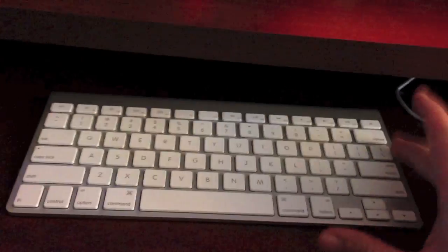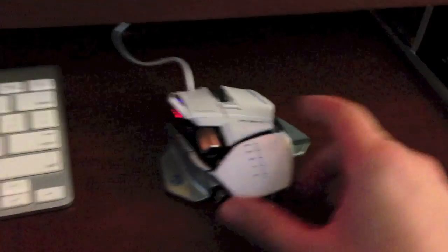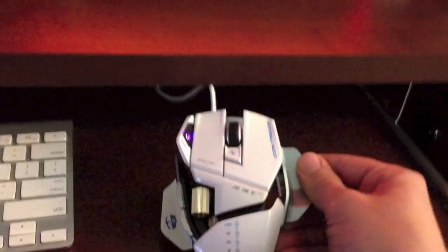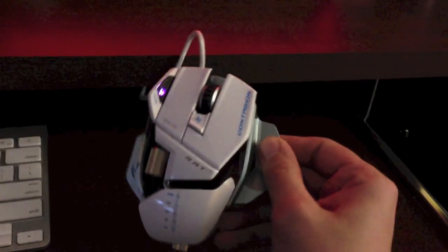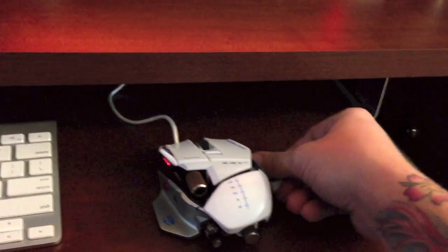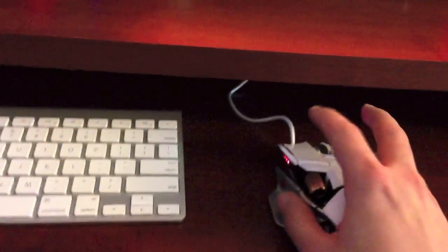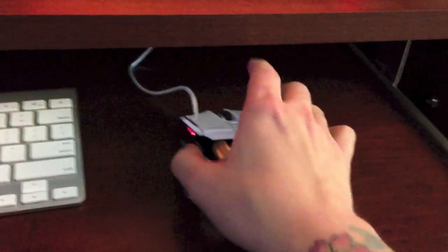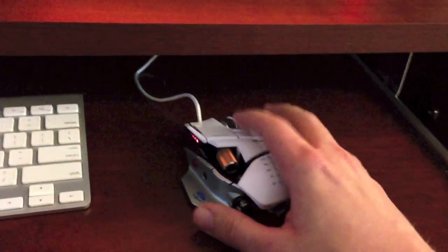Next we got the Apple wireless keyboard. Love this keyboard. We got the Cyborg Rat 7 mouse. I haven't done a review on this. If you guys want me to do a review, let me know down in the comments. This mouse is ridiculous. It's a gaming mouse, even though I don't do any gaming. It's still an awesome mouse for doing video editing, and with how many buttons it's got and how many adjustments you can do, you can totally change this to any way you want. All the buttons are programmable to do whatever you want.